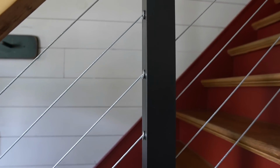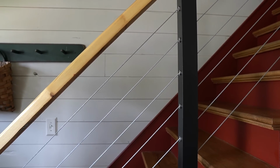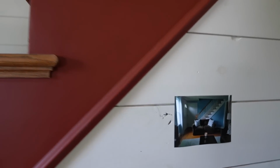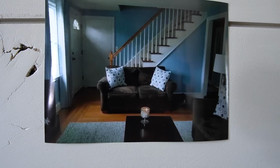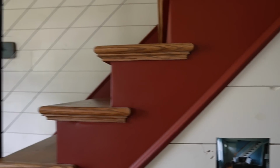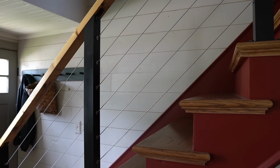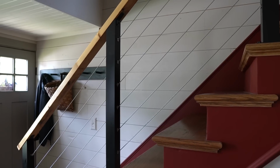So if these were at Lowe's, what exactly were these? I think they were posts for an outside fence. Really? Yep, and they were in clearance, so I said, hey, these can't go wrong. What a difference. This is the before. It opens up the space so much, and it kind of reminds me of the bridge in Boston. Yeah, definitely.